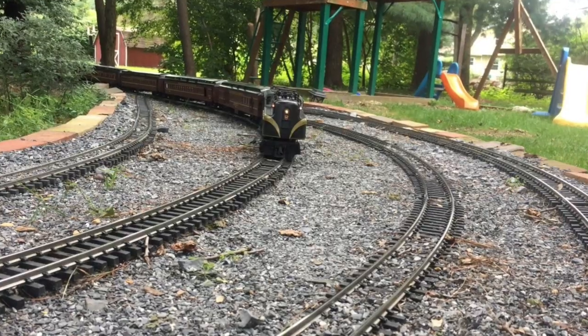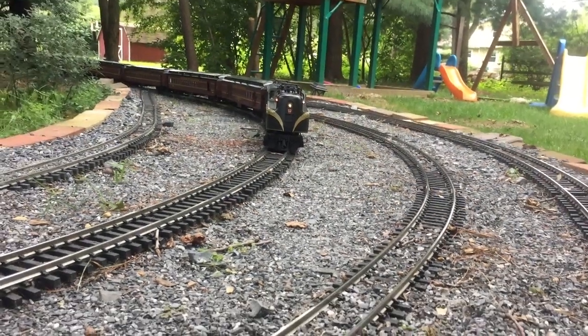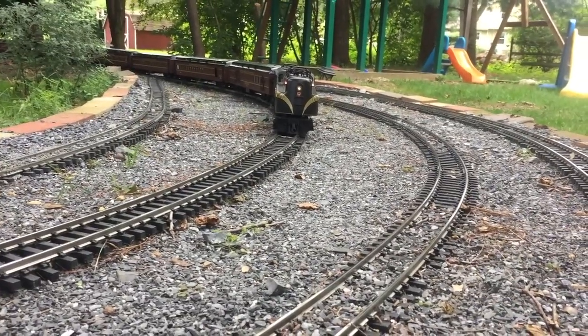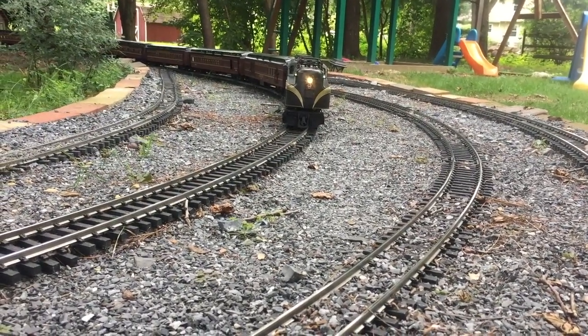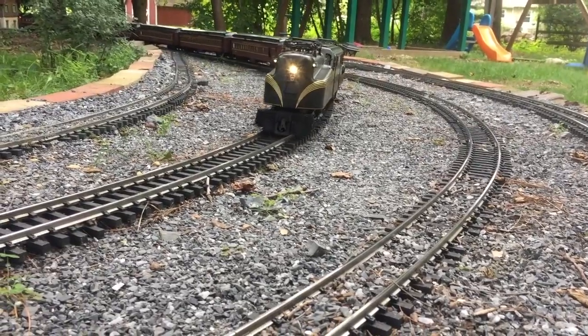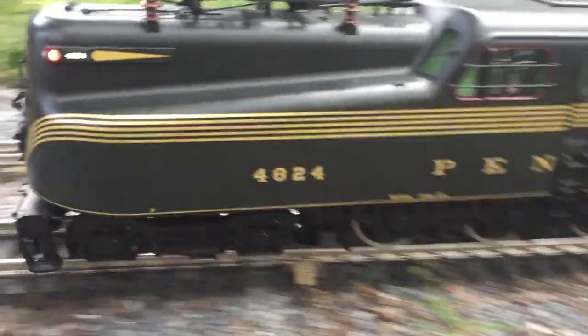And finally, our newest locomotive is a USA Trains GG1 electric locomotive. It weighs 45 pounds and will pull all 12 of the heavyweight passenger cars that we've got here. No problem at all. Looking forward to good service from that locomotive. It runs well, tracks well. We're really happy with it.